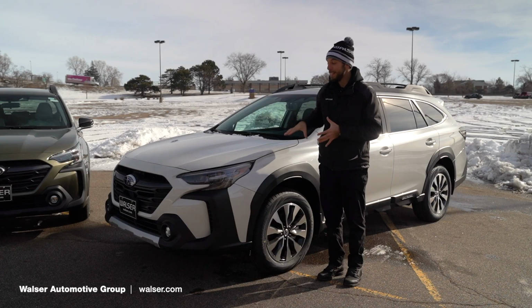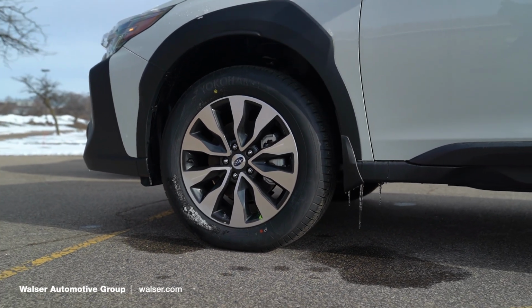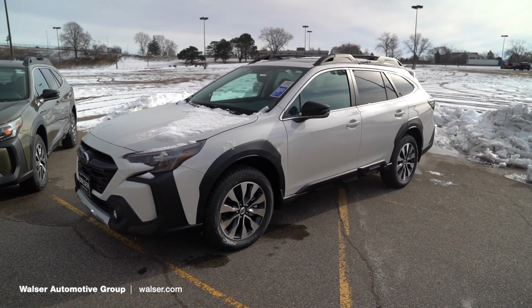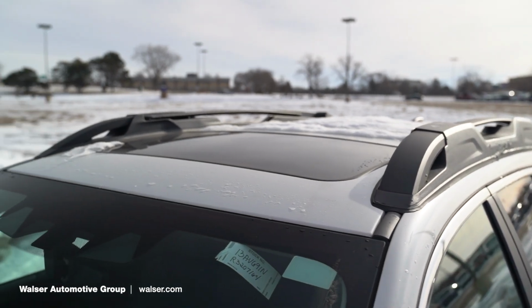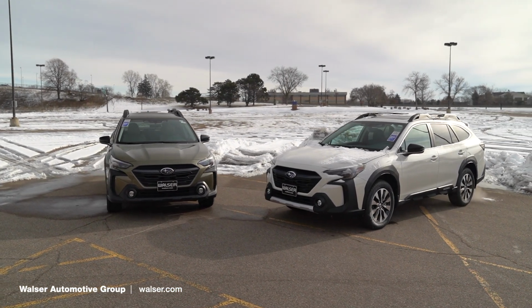Now from there, the Limited doesn't look a lot different. You'll go to an 18-inch wheel on those Yokohama tires versus the 17 on the Premium. And from there, most of the styling, like the LED headlights and taillights, and the roof rack up on this one, which folds out, there are a lot of similarities between the two. Most of the stuff that's going to differentiate them is inside the vehicles.